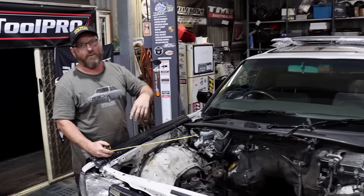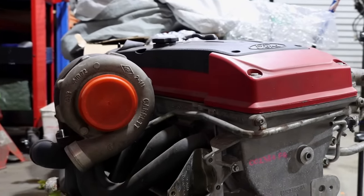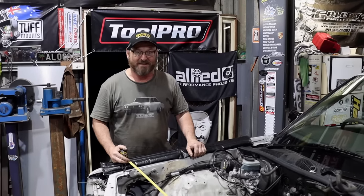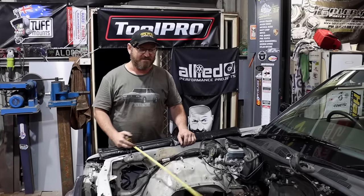But the only way to find out where to cut the sump is to put the engine in and then just lift it up and go, yep, draw a line, start chopping. Sway bar might be an issue, but we'll get to that when we get to it. We'll start by dropping the engine in and see how we go.